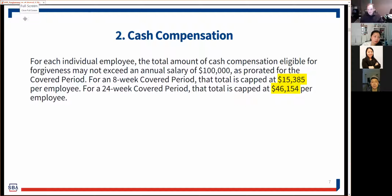Okay, so for individuals that get cash compensation, that could be cash compensation, that could be even 1099s, which we'll talk about later. Remember, everybody can only get up to $100,000. So no matter what you get in cash compensation, you can only use up to $100,000. If you use the 8-week cover period, the total amount that you can use is $15,385. If you are using a 24-week period, you can use up to $46,154.